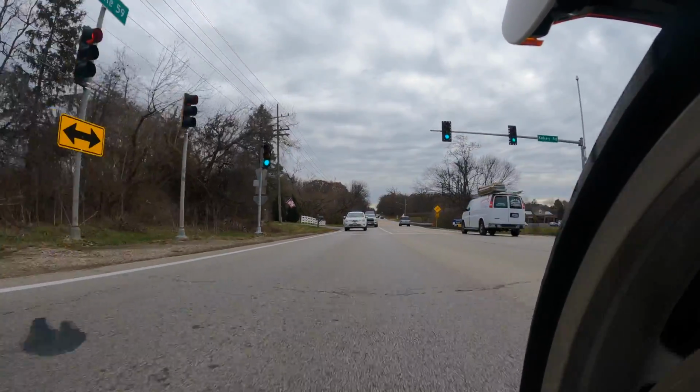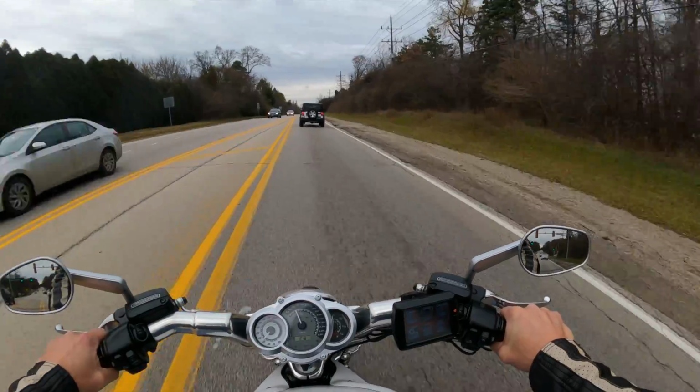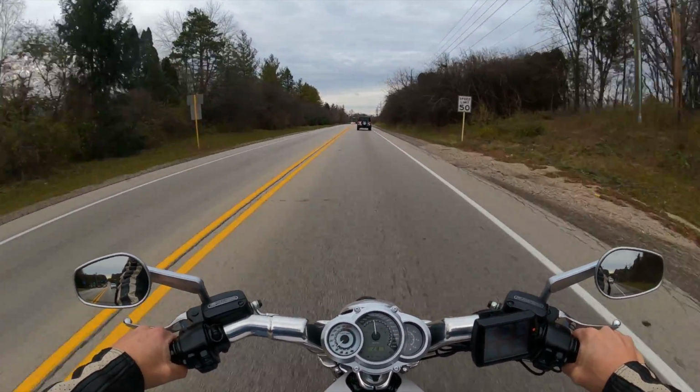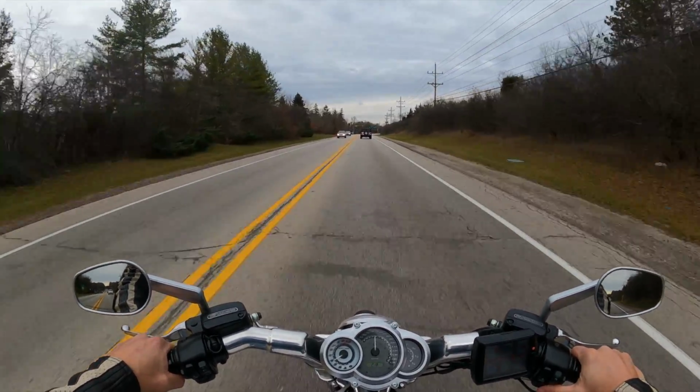It's different. It's kind of funny because the Street Glide is the most agile and it's the heaviest when it comes to going into turns. This bike is not. You've got to throw it into the turns a little bit more because of that 240 rear tire. And the pegs are in front with the forward controls.